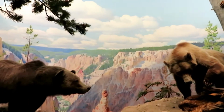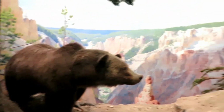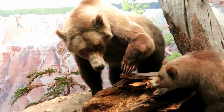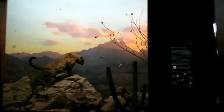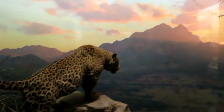This is a diorama from Yellowstone. Look at these brown bears. Look at them gnawing those. Ooh. And this little baby is up in a tree. Now as we go over here, this looks like it might be over in Arizona. Could it be?